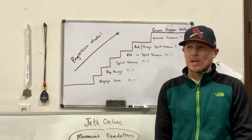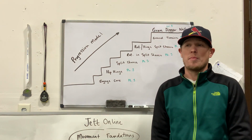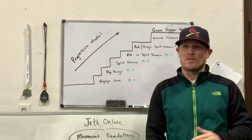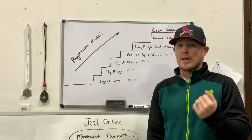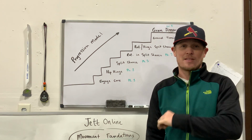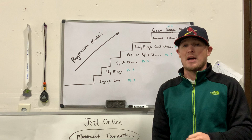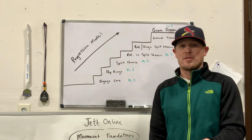So when it comes to movement, the human body is capable of so much. There's thousands and thousands and thousands of movements we can do. You can look at dance, martial arts, athletics, you name it. Our body can do a lot of different things. So when it comes down to it, how do we train it the most effective way?